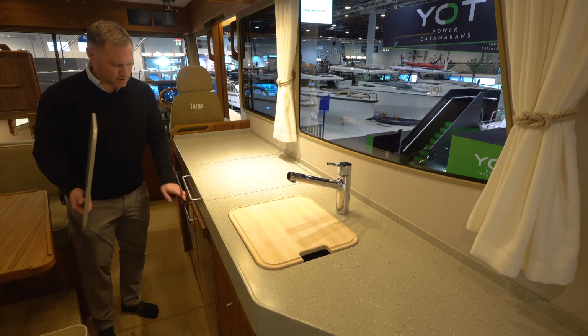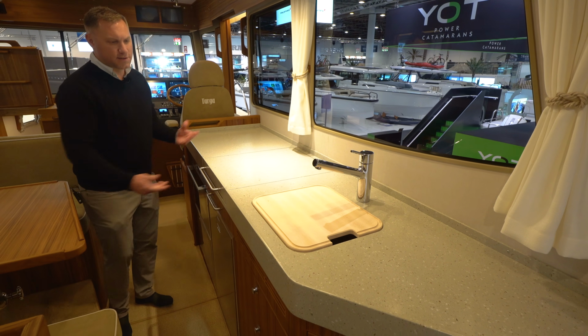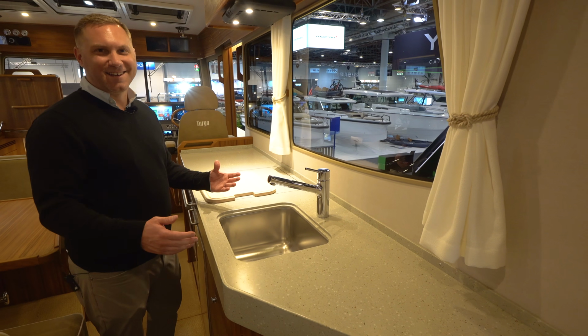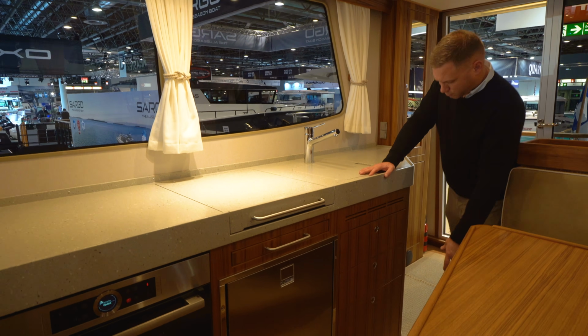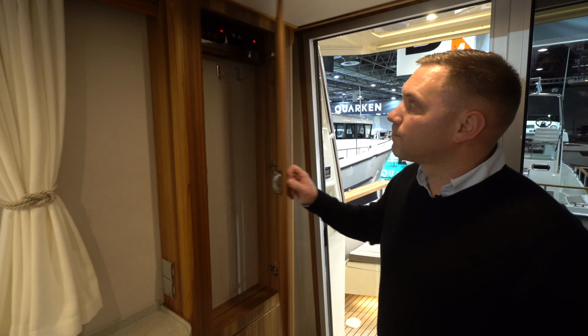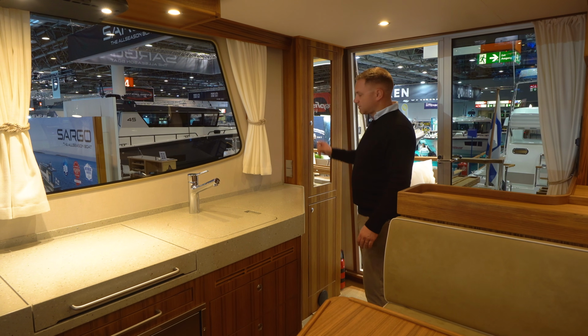I can take my Corian filler and stow it there. Use this as a cutting board. Really nice. Storage all below with drawer storage and cupboard over here. And almost forgot to mention our beautiful hanging locker right inside the access door.